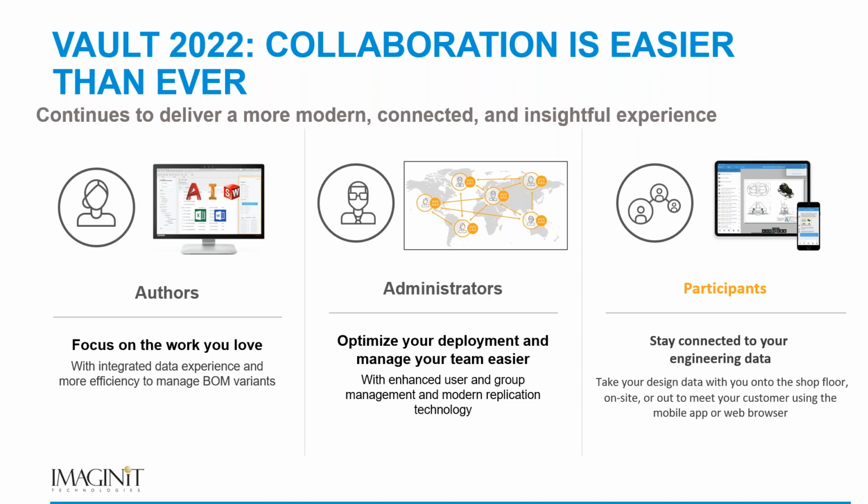Administrators, there's plenty of things here that's going to make your life a little bit easier, particularly with managing users and linking those Autodesk IDs to it so that we can pull that information in. And then finally, there's the idea of participants. And there's two big ways we can connect to this information now. One is the new web client that we have as part of it. And two is going to be the Autodesk Vault mobile app, where we can connect to that. So there's a mobile app, or we can use the web browser. So a couple of different ways that we can access that.